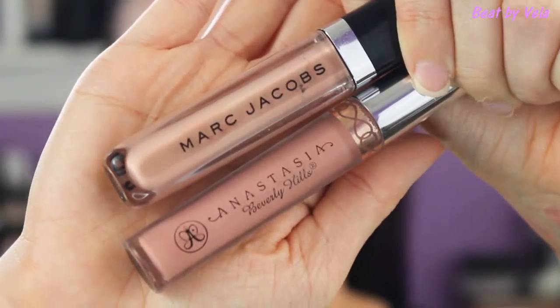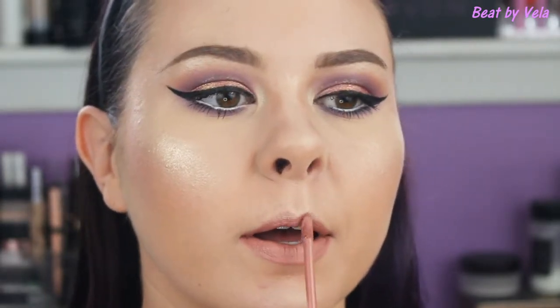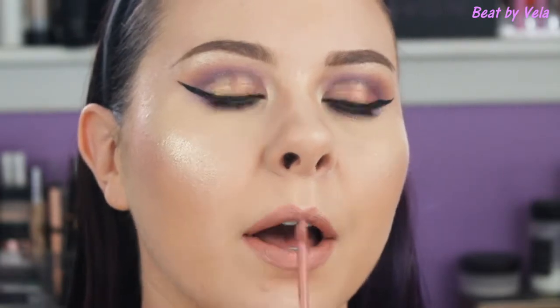Then going in with my Marc Jacobs lip gloss in Sugar Sugar and my Anastasia Beverly Hills liquid lipstick in Pure Hollywood. I'm going to put the liquid lipstick on first, of course, and then go in with the lip gloss on top.